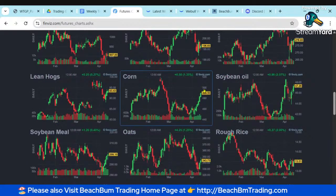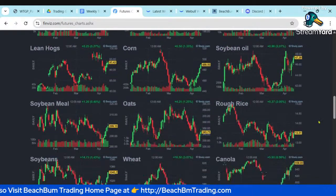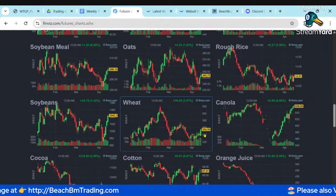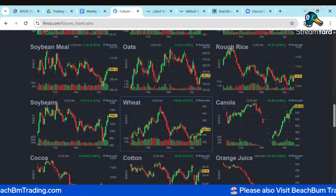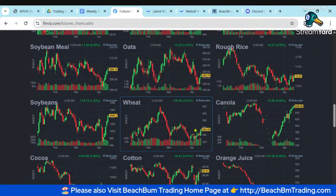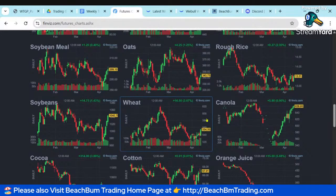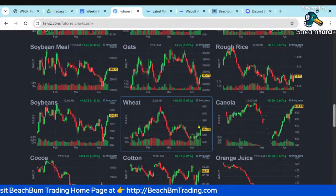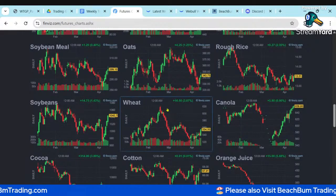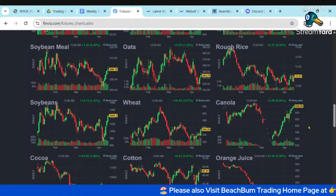Corn, strong rebound, swinging back up. Wheat slowly had consolidated, finally regained that 540 level, trending back up, probably get some resistance at the 580 or so. Well, that's 560 and then near 580. So see probably some resistance along there. But again, swing back up. Again, we're long wheat using the WEAT ETF.